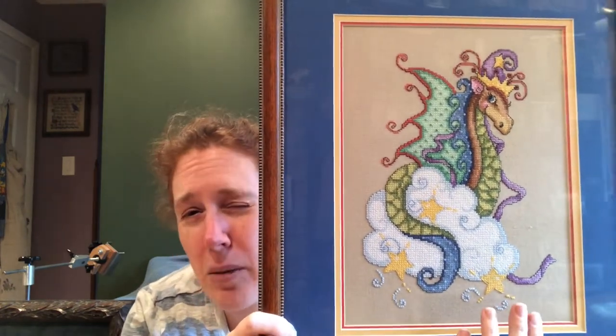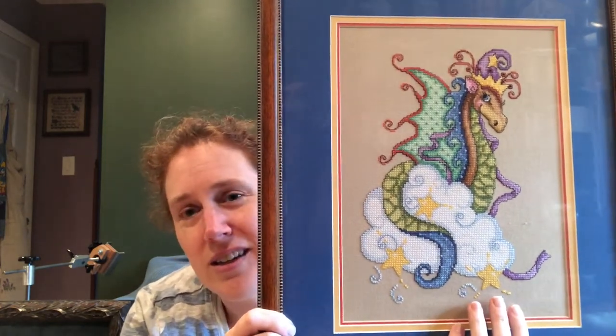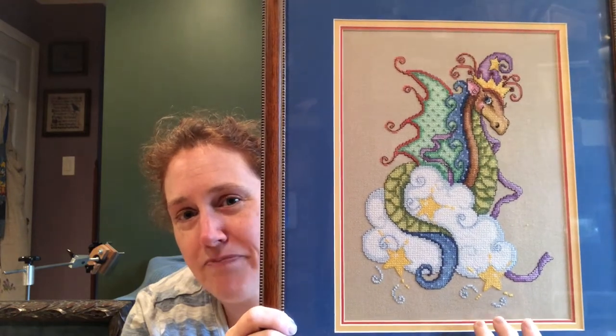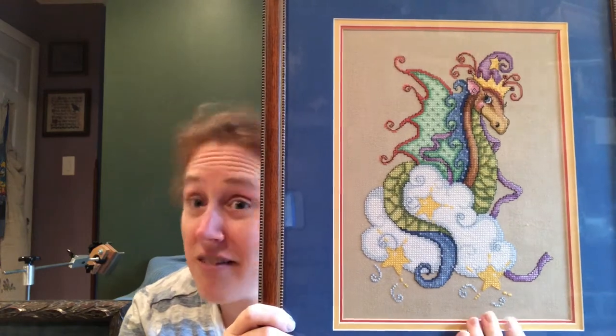I don't dislike it, but I wouldn't stitch it today. There's too many other awesome dragons out there to stitch. I wouldn't pick it up today. But my husband loves it, so it does hang here in our library.